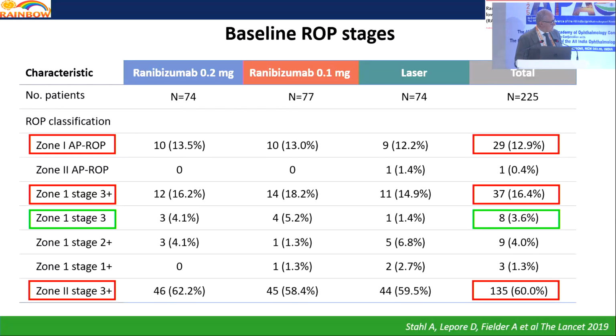Rainbow study. It's important to see this schema, because you understand that 60% of the babies we treat are zone 2, stage 3 plus, and only 30% are related to zone 1. And in particular, you see that AP-ROP, or the new classification A-ROP, is only about 13% of the babies that we treat, so it's quite rare.